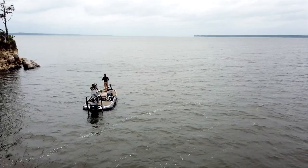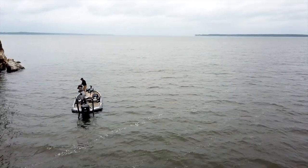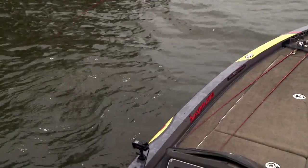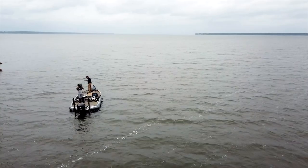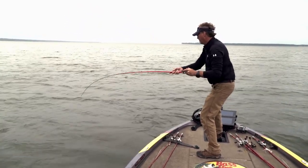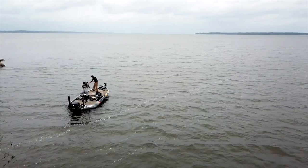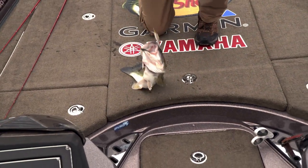Oh, there's one. Pretty good one too. Holy cow. Golly, he jumped. Stay right there, fish. Boy, he's mean. He hit it way out here at the boat. Way out here. Well, he's still taking. You're not that big, but you are mean. Getting whooped by this guy. Yeah, come here, fish. Better than I thought he was.